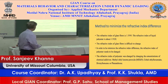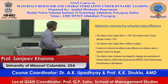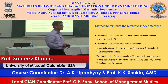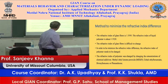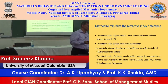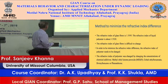when you try to cure the polyester, you use these chemicals. This is methyl ethyl ketone peroxide, MEKP, and we use about 2% by weight of MEKP. We use cobalt oxalate here, and this is used to accelerate the reaction. If we only use MEKP, unless we use large amounts of it, it does cure the polyester, but it takes very long time. So to improve the reaction rate, we add some cobalt to it. And this divinyl benzene or phenanthrene that you see here, these are two monomers, which are added to the polyester mixture to change the refractive index. Okay. So these two were used to change the refractive index of the polyester.